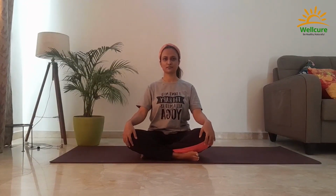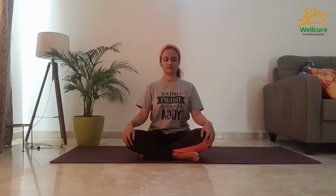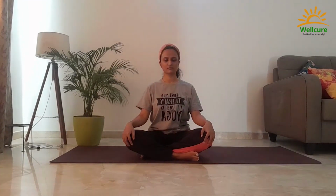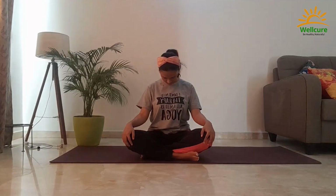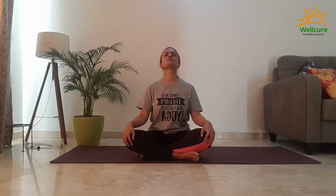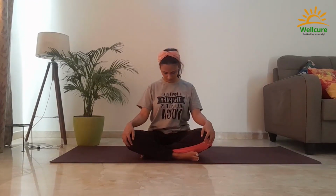Sit in a comfortable cross-legged position. Keep your palms on your knees, relax your shoulders and gently close your eyes. Keep your chin parallel to the floor. Inhale through the nose and as you exhale, lift your head up, look up towards the ceiling. And as you inhale, bring your head back to the center. Exhale and bring your chin closer to the chest. Inhale and back to the center. You can repeat this 2 to 3 times with complete awareness of the breath.